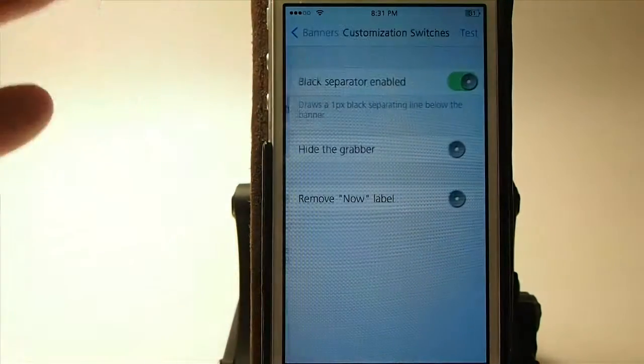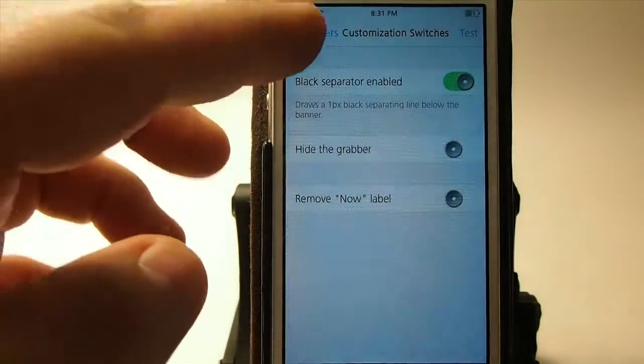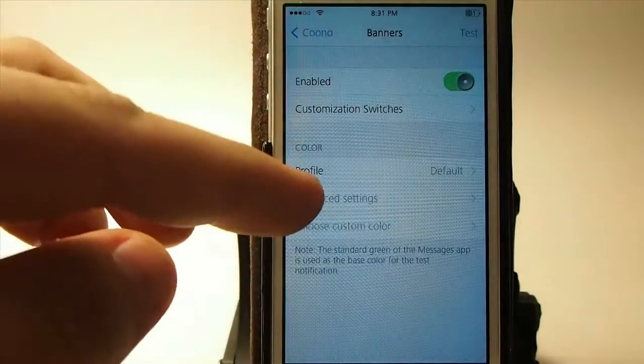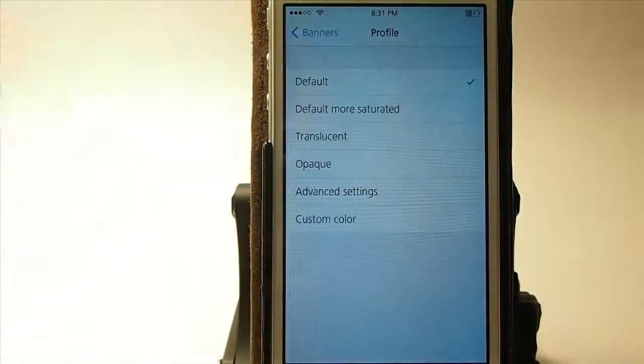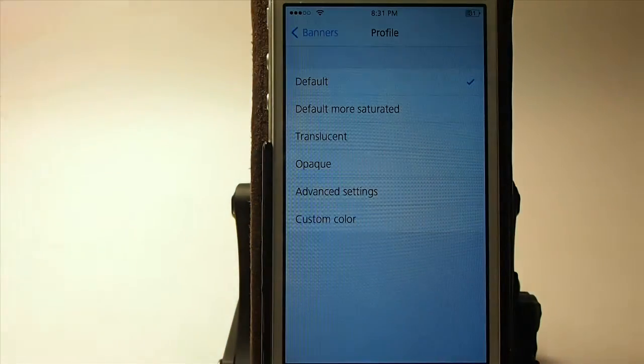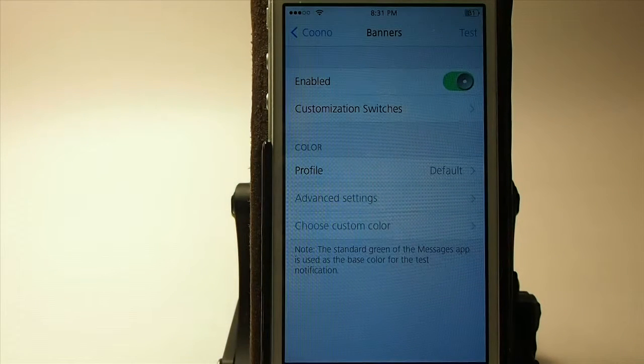So if we go down here to Kuno, you see you got some banners here. You can customize the different switches, the separators. You can have the grabber, all sorts of different things in here. You can set up your profile colors, which I've got on default. If you want to customize it, that's going to be left up to you. And that's called Kuno, $1.50 in the Big Boss Repo.